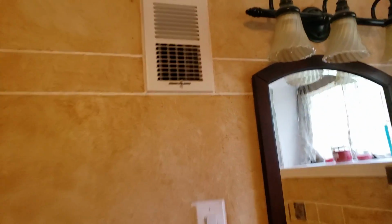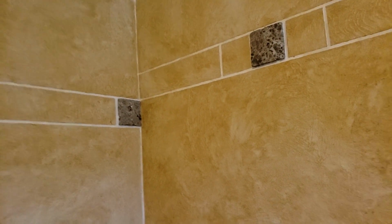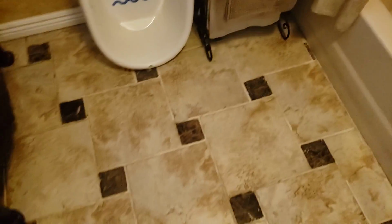the tub, which is currently draining. You got an exhaust fan, which you need to have. Very functional bathroom. Once again, good use of space, new tile flooring, newer vanity. Definitely updates, a little cutout in here to put your soap. And behind door number two.